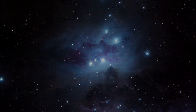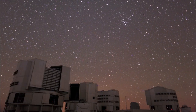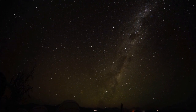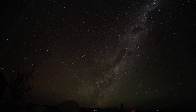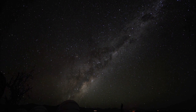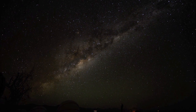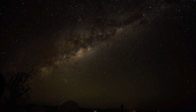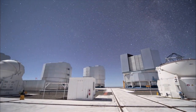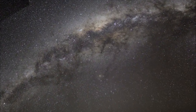Like other observatories in Chile, the VLT is in a perfect position to put its cutting-edge technology to use. In the northern hemisphere, the central regions of our Milky Way galaxy can barely be seen above the horizon. But in the south, the galactic center arches high overhead. Shrouded behind dark ribbons of interstellar dust, the center of the Milky Way is an elusive target. But the telescopes of the VLT can also detect infrared light, which can pass through the dust.